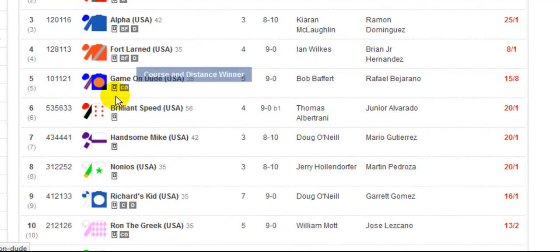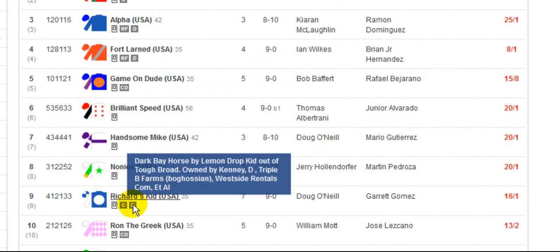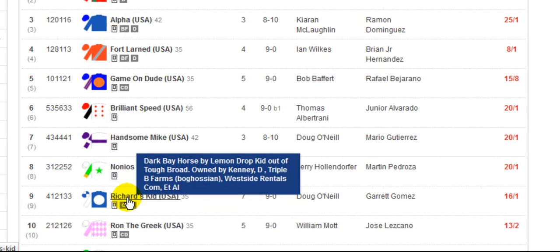Now, interesting race. Game On Dude travelled really, really well throughout the race, was basically just sitting off the pace behind the pacemaker, and went on just turning in for home, and won easily and was clear. But the one that I think is interesting is Richard's Kid, the third. This was way out the back, was never travelling very well, and never in with a chance of winning the race, but stayed on very, very strongly.